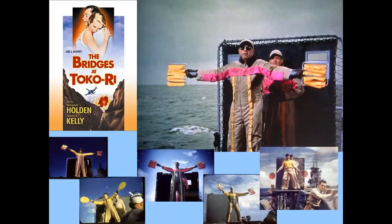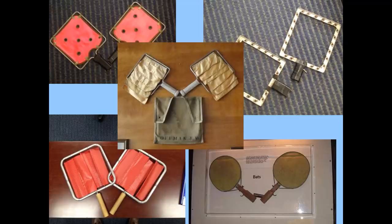A selection of paddles. I obviously can't do it in the format we're working in today. When I work with a live audience, I have a set of these. And I have some volunteer come up and stand in front and hold their arms out straight, holding the paddles, and hold it out there for about 30 seconds. Give them a break for another 30 seconds and have them put their arms back up there. Not the easiest thing in the world, especially when you had 25 to 30 knots of wind blowing on your back. And they're doing that.